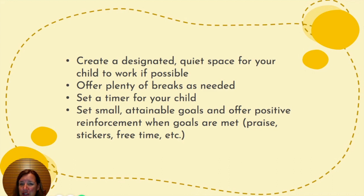Offering breaks to your child is something we do at school and something that can be very helpful at home as well. Just like at school, maybe after a math lesson, we have recess. At home, after they've worked on math for a while, it might be a nice time for an activity break.